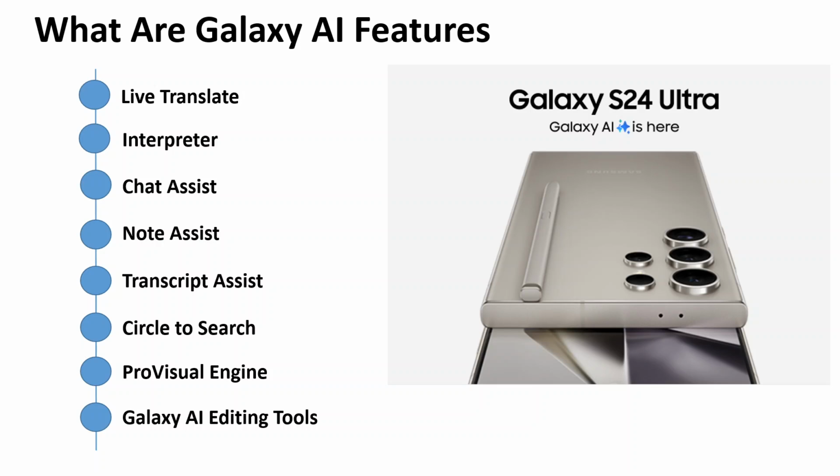And they also have something called enhanced digital zoom, which captures clear images from far away, even zooming up to 100 times, which is amazing. And then there are a lot of other nightography capabilities which are embedded in this great phone.